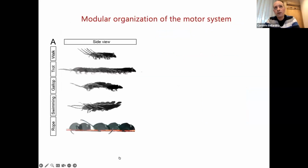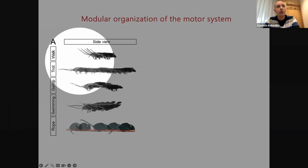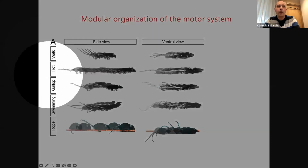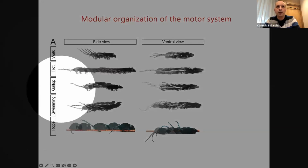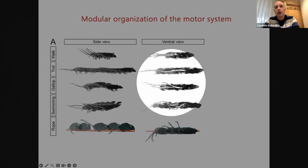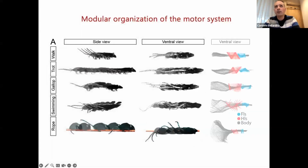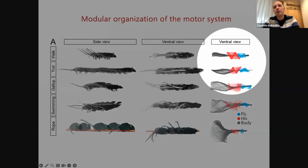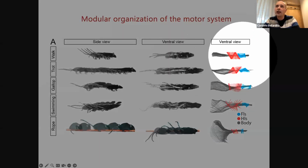So what we have done in the lab was to examine more closely the kinematics of the animals from a side view and from a bottom view. In this case, we focus on 5 different tasks: walk, trot, and gallop, which we just went through in detail a few minutes ago, and then swimming and rope. And this is the ventral view of the mouse during the same tasks. And then we use the stick diagram decomposition to examine more deeply some specific body segments, like the hindlimb in red, the forelimb in blue, and then the trunk in gray with the tail.